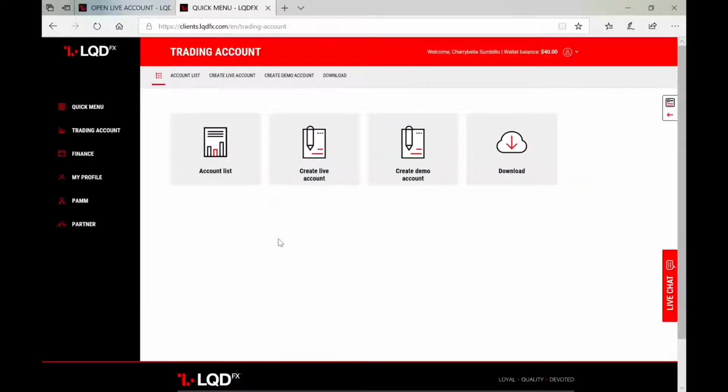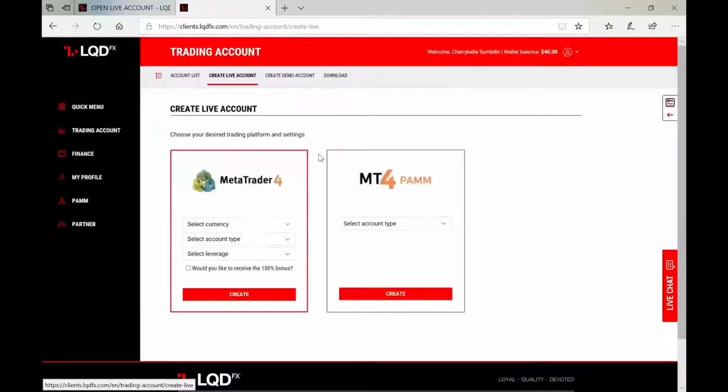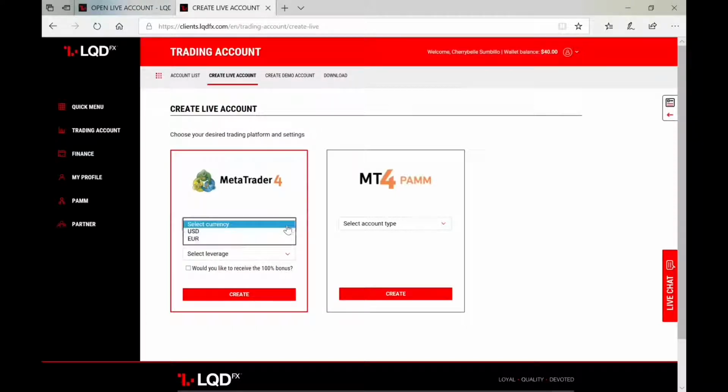You're going to go to the trading account here on the side. When you're signing up for this, you should already have a live account. If for some reason you don't, you can create a live account. If you don't want to use real money, you can create a demo account. But let's talk about creating a live account, okay? So after you get here to creating your live account, you're going to choose your currency. Obviously, I'm living in the US, so I would use the USD currency, US dollars.